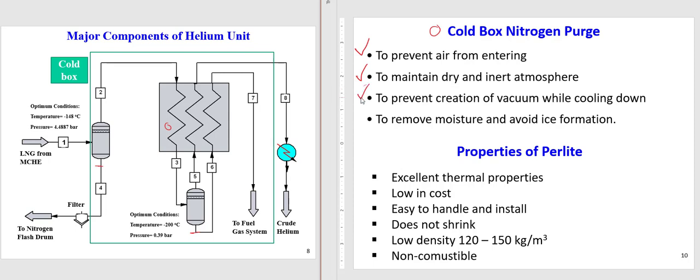And when we cool down the system, we might create some vacuum. This vacuum might even damage the instruments, the unit. So using such a nitrogen purge helps us avoid the creation of vacuum during the cool down. Why? Because when you cool down a gas, the volume of the gas decreases, and this decrease in volume can create a vacuum. And as I said, we remove moisture because any moisture available in the system can cause ice formation that can damage the equipment.